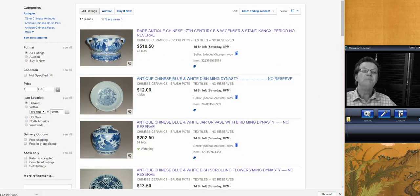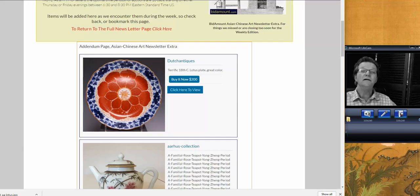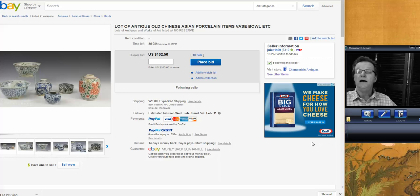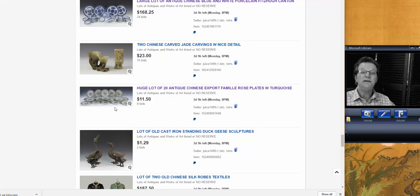All right. And other things that are going on, click through here. Josh Chamberlain, Juice, 1499 up in New Hampshire, has got a sale up, sort of a mixed sale. He's got stands and all kinds of stuff. But one of the things he has is he listed a number of sets of Chinese porcelain. There's a Fitzhugh pattern service here. These are big sets. This isn't one piece.